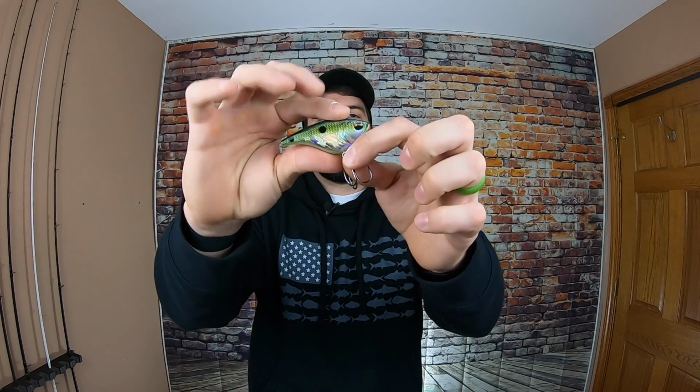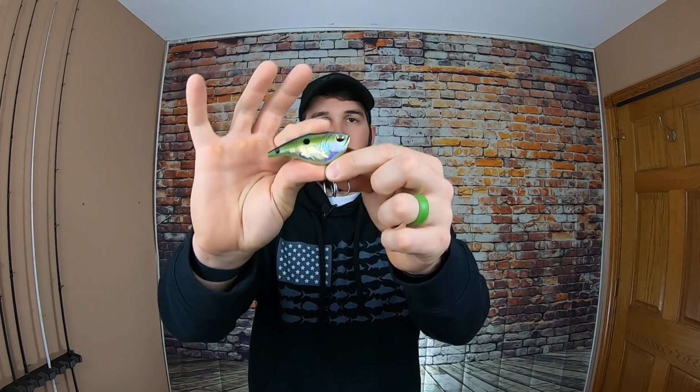So as opposed to a standard lipless where a bass can typically shake it using the weight of the body of the bait to get themselves off these treble hooks, with this, supposedly, because it's a through line, the weight of the bait will be out of the way. So a bass gets hooked, the weight of the bait is going to slide up the line as the bass runs with it, and you start reeling them in, and they won't be able to use this because they'll be separated. So they can't shake it. So we're obviously going to put this to the test.